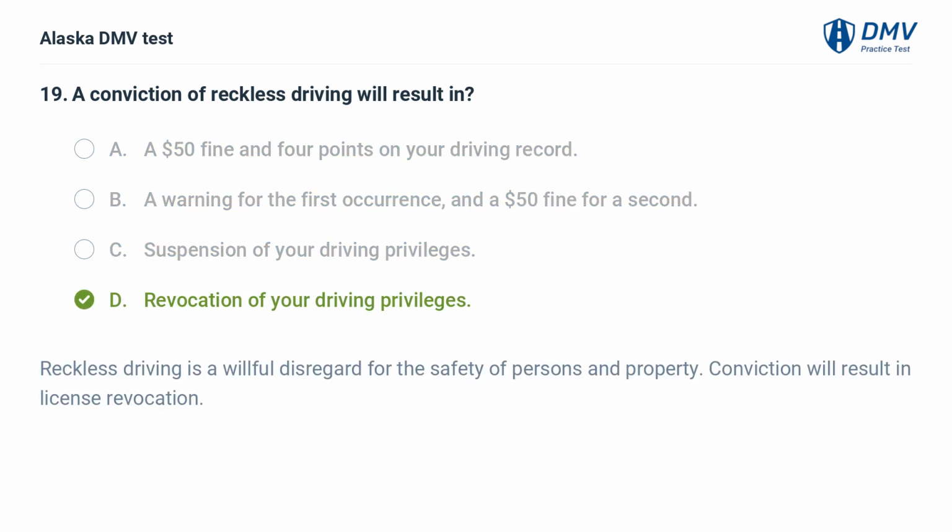D. Revocation of your driving privileges. Reckless driving is a willful disregard for the safety of persons and property. Conviction will result in license revocation.